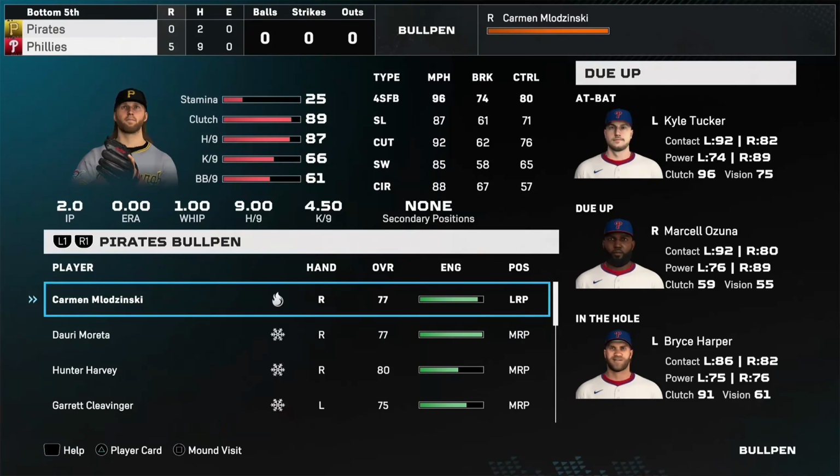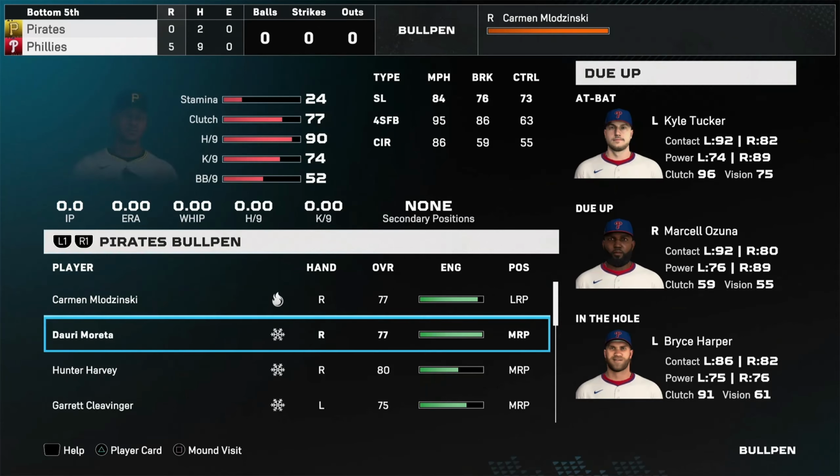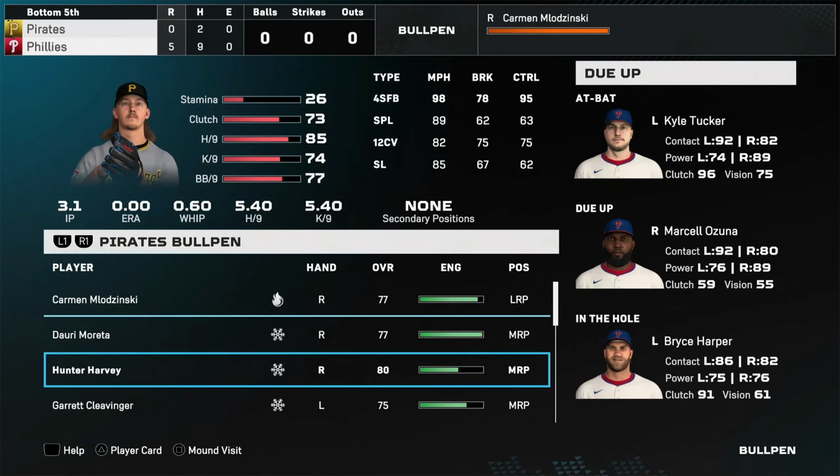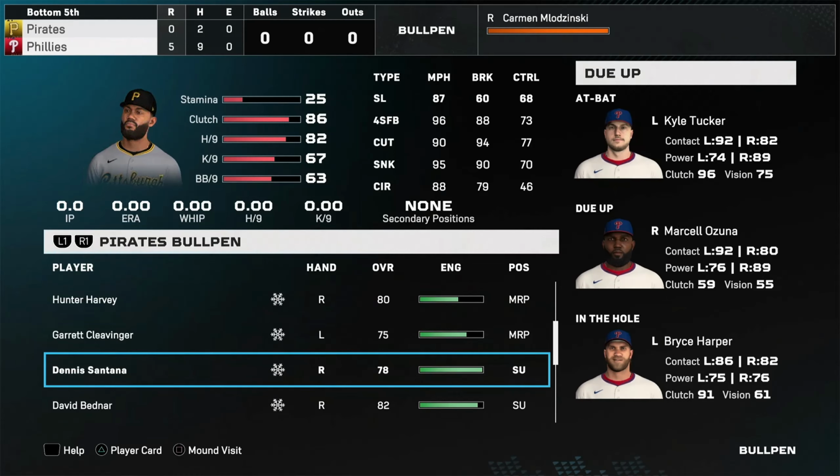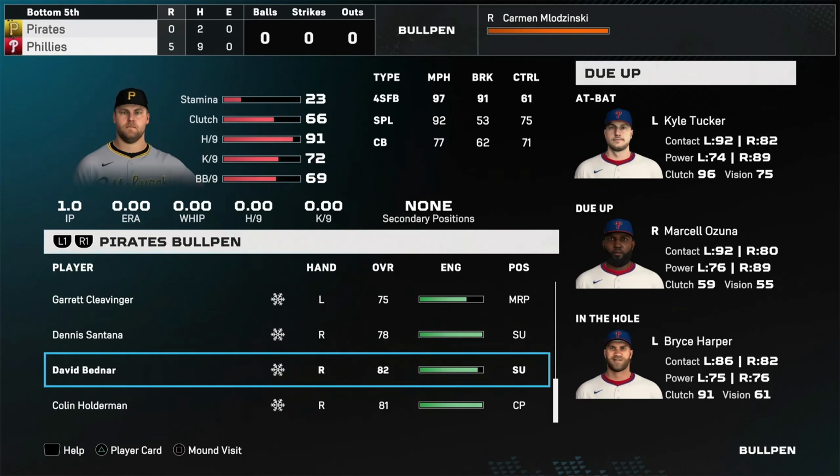And here is the bullpen situation. We've got Majinski probably 95% ready to go. Dowry Moreta below him is still full, but only 24 stamina, so he's not going to be very good for length. We did burn Hunter Harvey's arm pretty well. He played 3 1/3. Clevenger has 1 1/3, and he's probably not usable today either. Dennis Santana is usable and fully ready to go, but he's our setup man, and he's only got 25 stamina. Bednar has been used a little bit, and he's got 23 stamina.